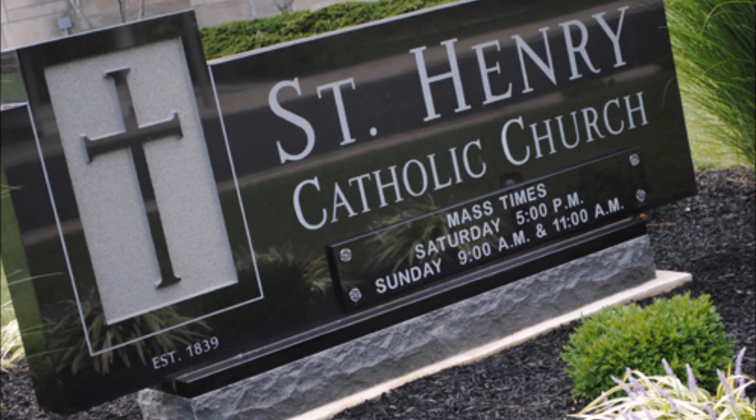The Assumption of Mary has been part of the Catholic faith since the earliest days of the Church. Tradition holds that upon the death of Mary, her soul was taken immediately into heaven, and her body was buried by the apostles. After 3 days, Jesus returned her soul from heaven and united it to her body, and then Mary was taken, body and soul, into heaven. In 1950, Pope Pius XII defined the Assumption of Mary as a truth revealed by God, thus making it a truth that all Catholics are obliged to believe.